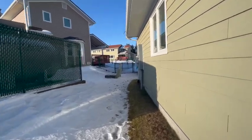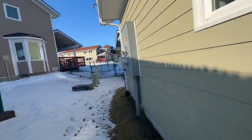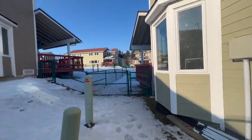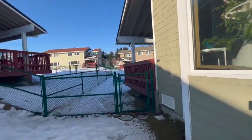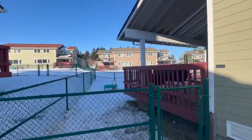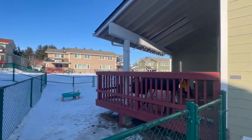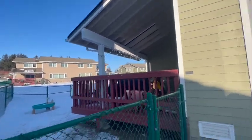So, other side. Oh my gosh, I'm not wearing boots. Okay. So, perspective. Oh, sorry, getting windy.